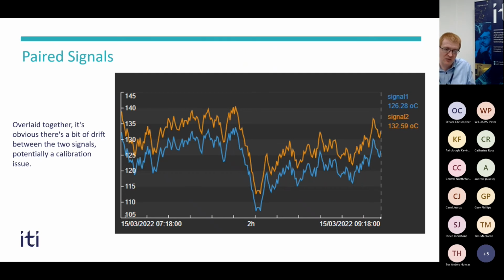And it might even be the case, looking at this trend, that on the left-hand side, things are closer together than on the right-hand side. So it might be that they're actually deviating over time, just slightly, but enough that when that deviation splits a little bit wider, we could end up with a potential trip.